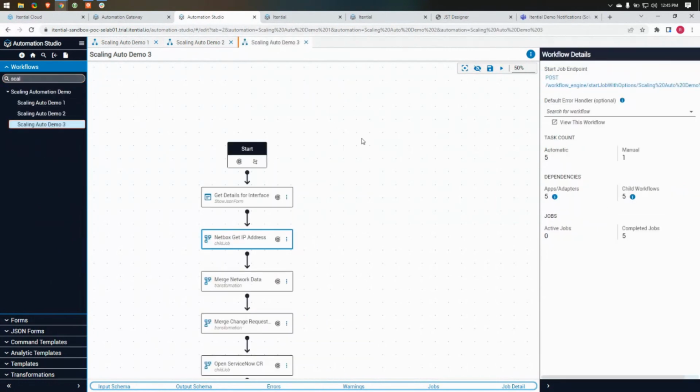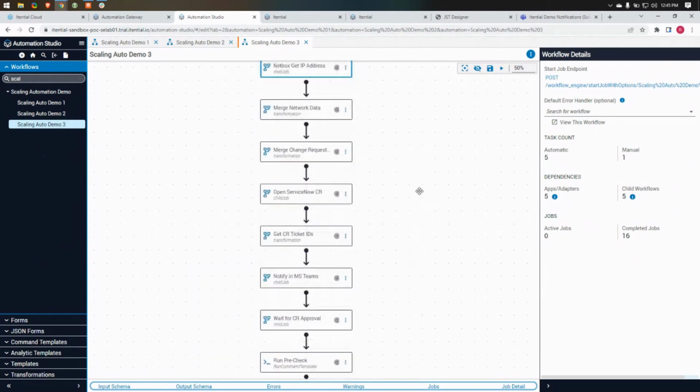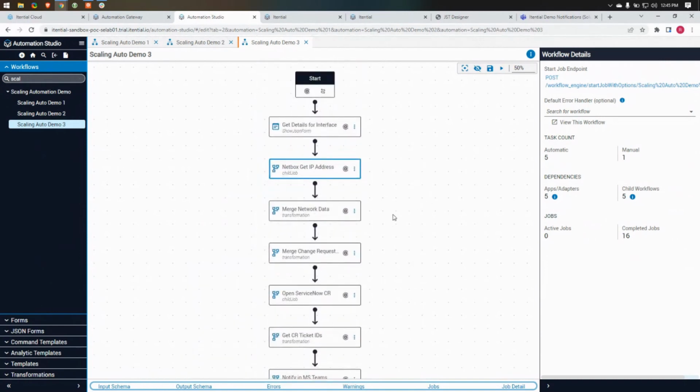Part three. So, we've taken everything we've done in part two, and now we've added some very clever things, right? So, ticketing system is always a big deal. ServiceNow, we do a lot of work with our customers. That's one of the big systems. Do you integrate with ServiceNow? Oh boy, do we? Yes, we do. Absolutely.